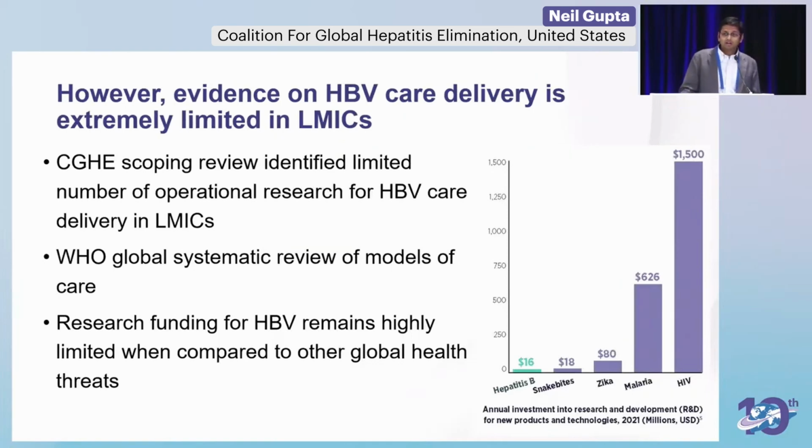And we also know that funding for hepatitis B research lags behind other global health threats quite dramatically here compared to conditions such as HIV and malaria.